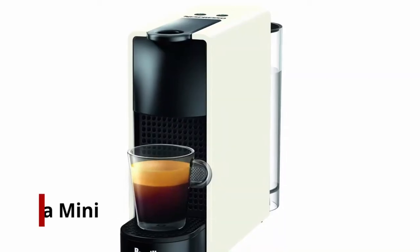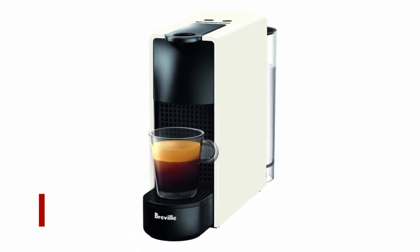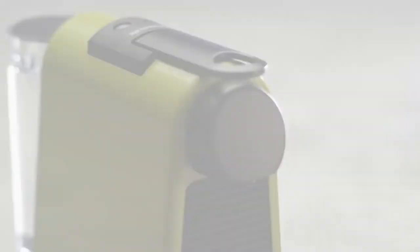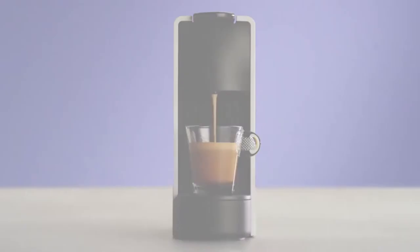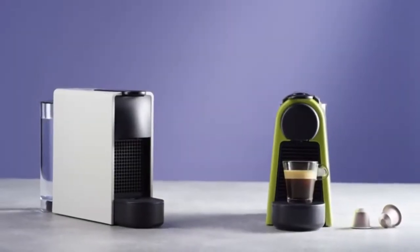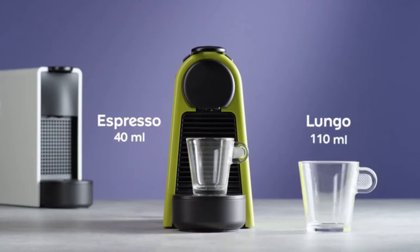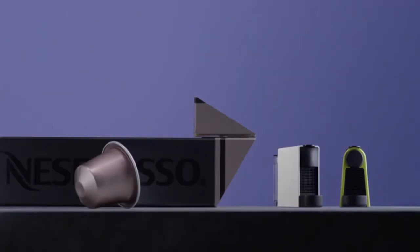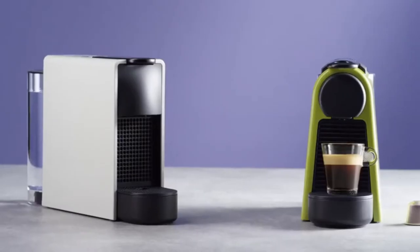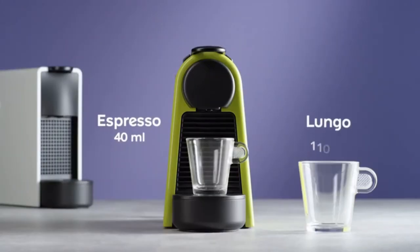On number 2, Essenza Mini. The compact size and strength of this capsule espresso machine are unrivaled. It produces a fine, full-bodied espresso with a creamy crema at 19 bars of pressure. Choose between espresso and lungo, and use or drop the drip base for a larger cup. At first glance, the water container appears thin, but we didn't mind refilling it for the freshest tasting cups. It's also available as part of a package with a separate milk frother, or you can look into a similar espresso machine we tested that has a built-in frother and uses the same initial pods.